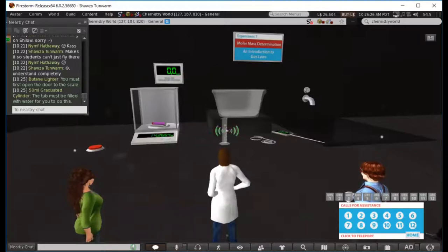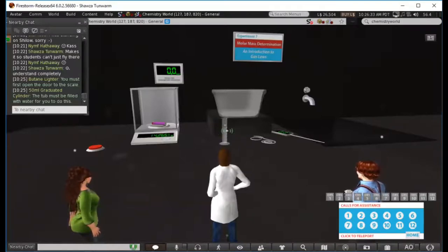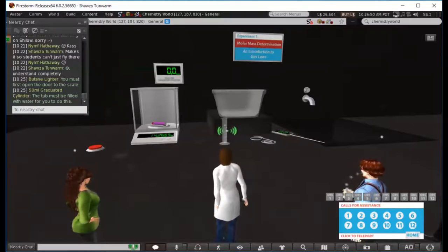In Second Life, we wanted them to really think about what they were doing. We didn't want the virtual lab to do a lot of the work for them. And so I think some of the steps get a little tedious. Like, if you want to put the lighter on the scale, first you have to open the door to the scale. Well, of course you have to open the door to the scale. Everybody knows that. But we make the students do that explicit step.